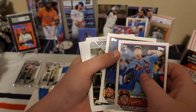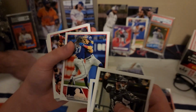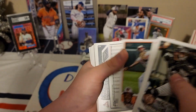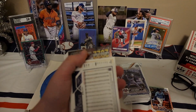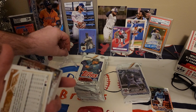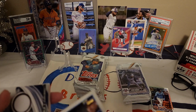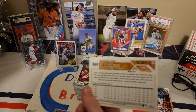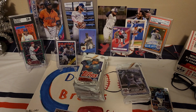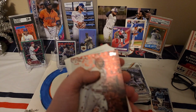I don't like the upside down, the constant flipping. I don't blame you. Bo and Vlad right there. Oh, that's cool. Kind of like that Toronto talent that we were chasing the rainbow for. Oh, is that a Pujols foil? Oh, super short print. Brandon Lau. Ronald Acuna. Oh, there we go. Goldie.